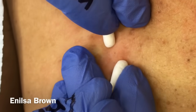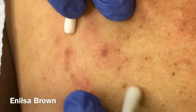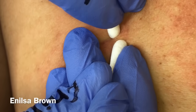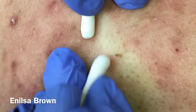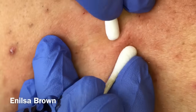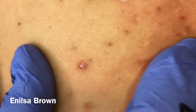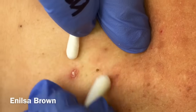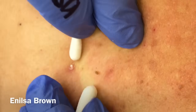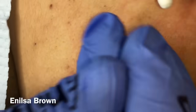If you look at the first video, it was very hard for me to extract. He wasn't primed or prepped. He had just come in, and we just started doing his treatment. What a difference priming and prepping that skin makes. They become so receptive. They're ready to be extracted, and I'm not having to struggle with doing the extractions itself.